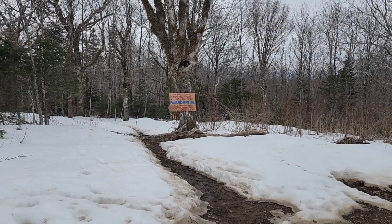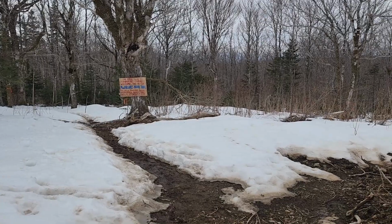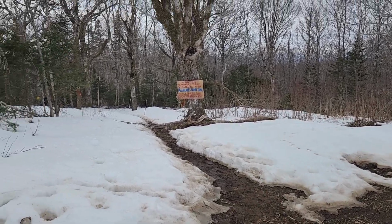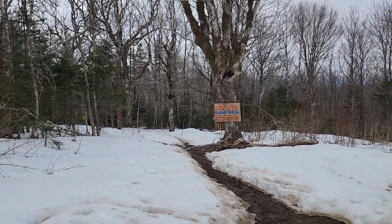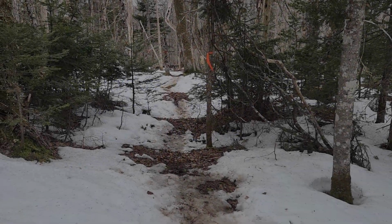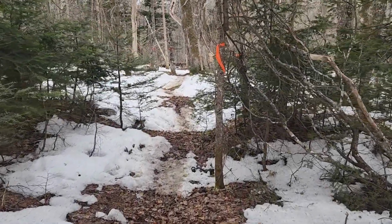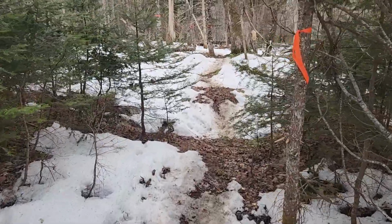So just arrived at the trailhead for Egypt Falls. Pretty muddy here, but it's a great day. And here I go. So there's still quite a bit of snow here, and it's quite muddy, but I think it's gonna be okay.